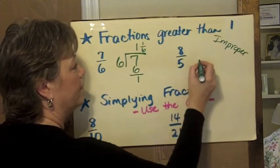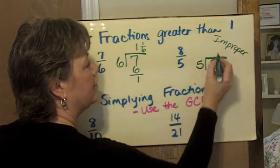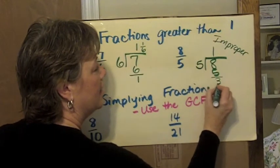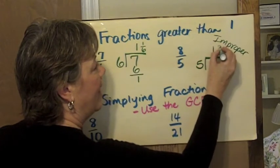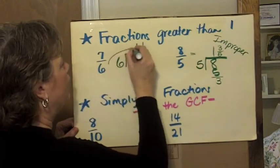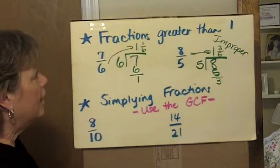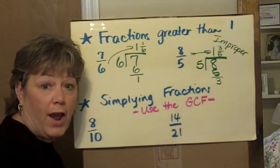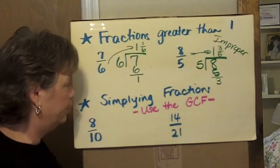Same thing over here. 5 divides into 8. 5 goes into 8 one time. 1 times 5 is 5. 3, there's nothing more to bring down, so I have 3 out of 5 left. So that's what those equal. That's, again, knowing that our fractions either add up together or you've just been shown a fraction that's improper because the numerator is bigger than the denominator.